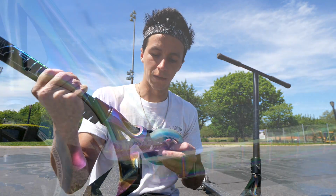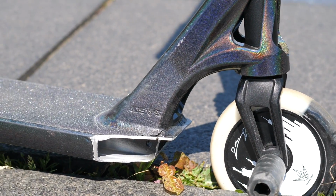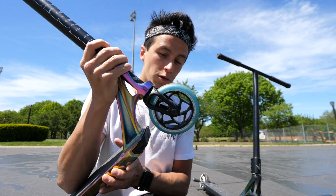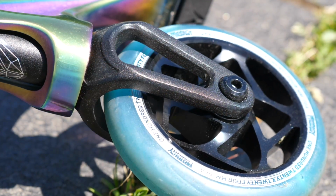And of course, the fork underneath that is the Prodigy fork. I'm running the Declare fork, the new Declare fork, the SCS version. On the Prodigy, you're going to have the Prodigy fork, which is pretty close to the Declare fork. It has a different look to it.